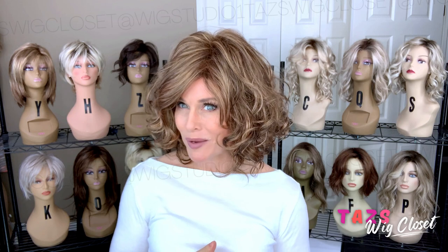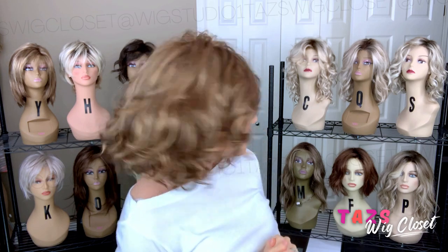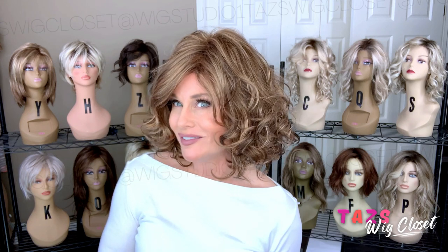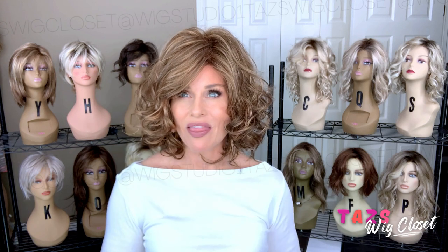Now let me remark on the fibers for you, because this feels like nothing. It feels like air on, and that's because of this really fine, baby fine cloud-like texture of these fibers. Each one of the fibers is really super fine. It's a nice silky type of fiber. It has really cute, very bouncy movement. Lots of body in this one. The curls are sort of just doing all the work there at the bottom.